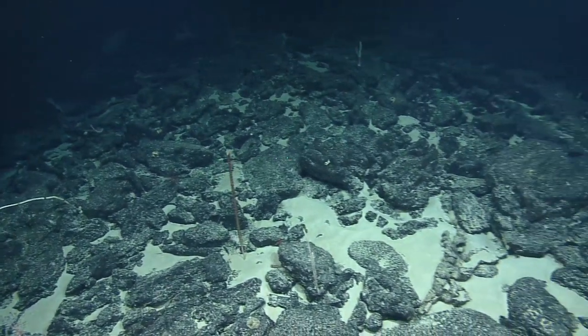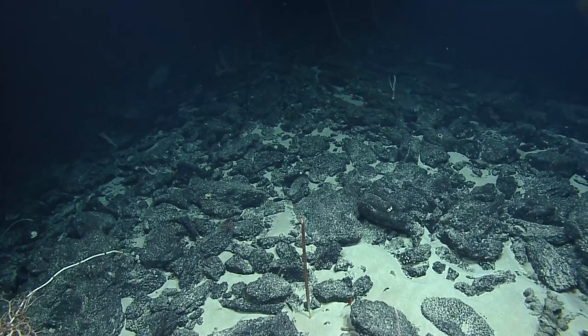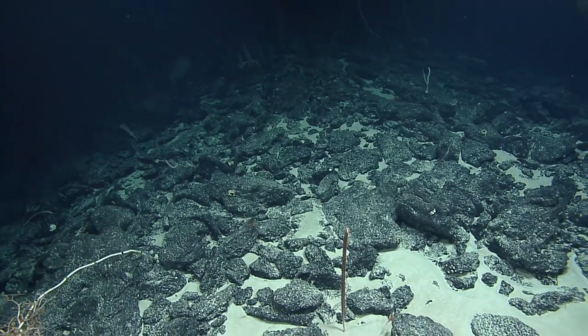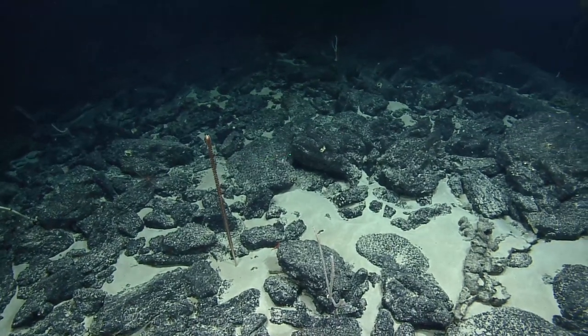It's just amazing how some of these dead sponges look like bones. I keep wanting to say, oh, and then it's just a sponge. Yeah, I thought that was a whalebone for a second, too. I was like, oh my god. Nope, sponge. Do I see a shrimp? Yes, on the center cam.